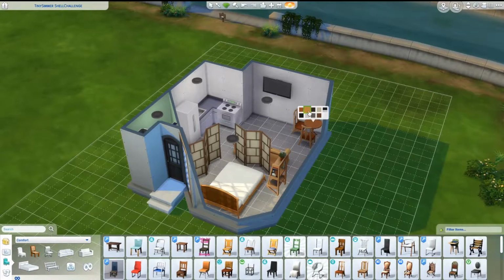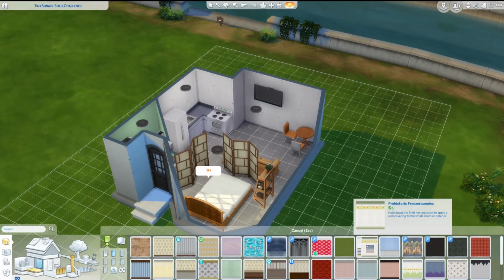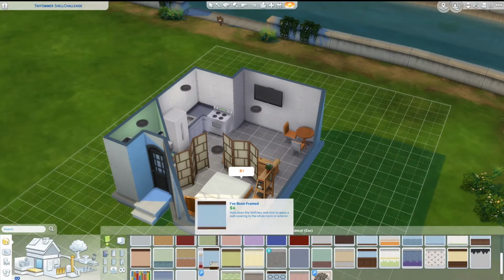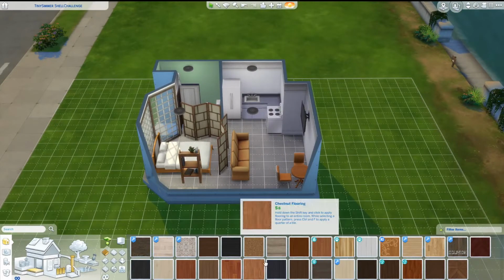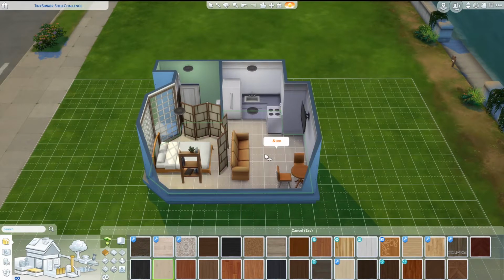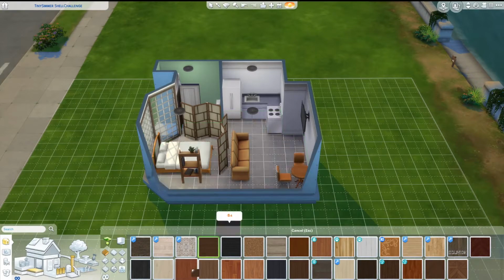Overall, I'm really liking this layout. I think I'm gonna have to play test everything because I don't know if the Sims can walk through to the bed or get to their books that are on that bookshelf. But now I'm trying to figure out a good floor color, just seeing what looks good here. And I think I'm opting for this medium brown color.